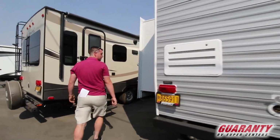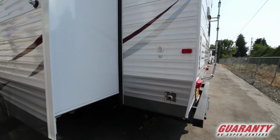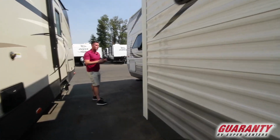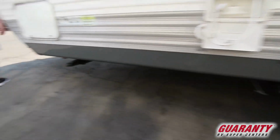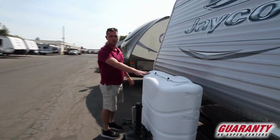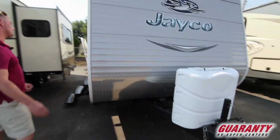And then coming on to the other side, you get your cable hookups right on that side. Little antennas for your music, and then your outdoor shower. And you're gonna have your tanks right underneath, okay? And then you do have two 7-gallon propane tanks, and you will also have two 12-volt batteries.